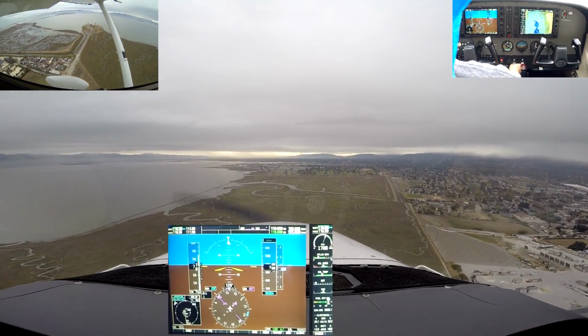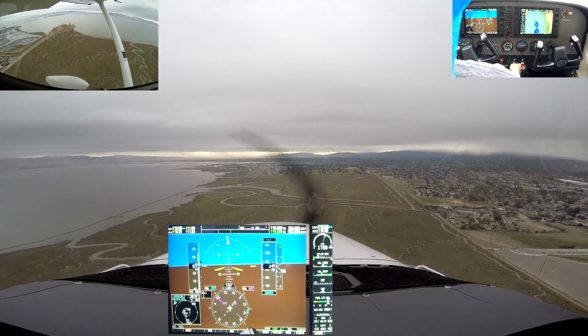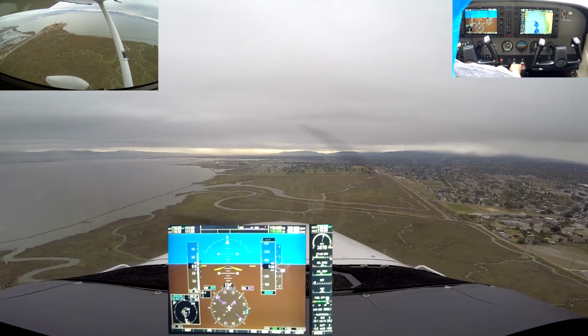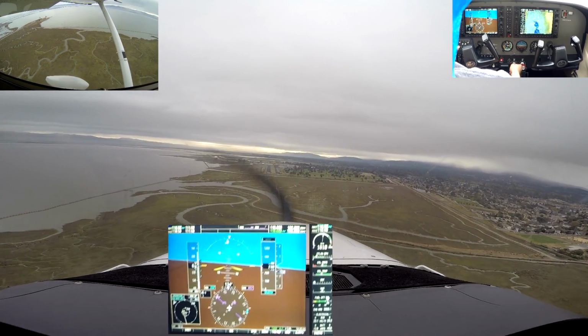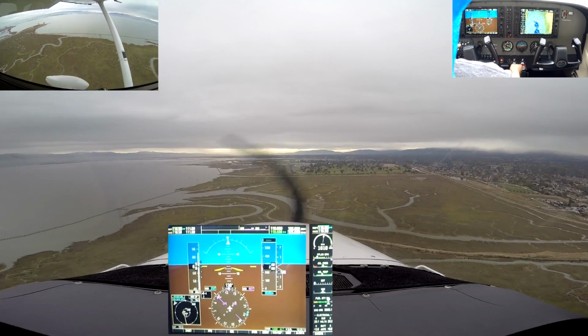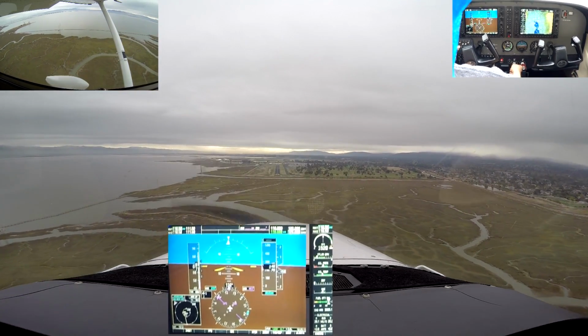A little bit of power. We're overtaking this slope here pretty soon. A little bit of power. A bit more power back. Just try to feel the rate of sink. I can feel that accelerating, but I think we're okay. In fact, we're going to overtake the slope here. I'm going to pull the power a little bit more.